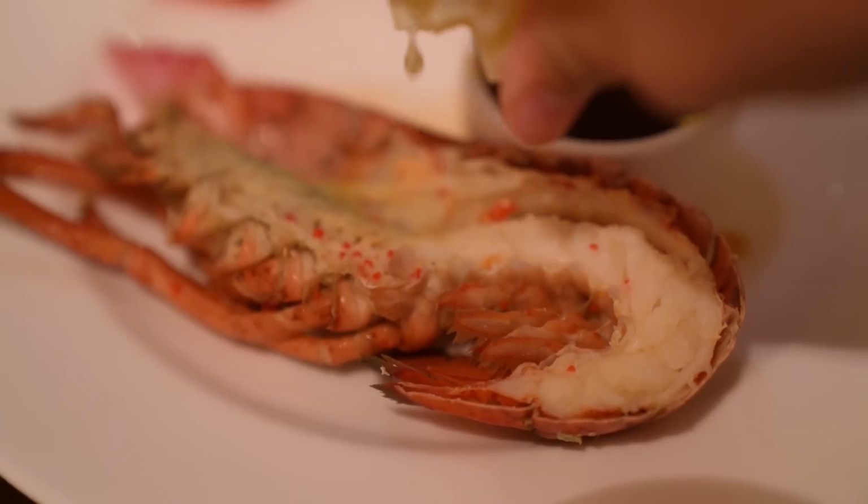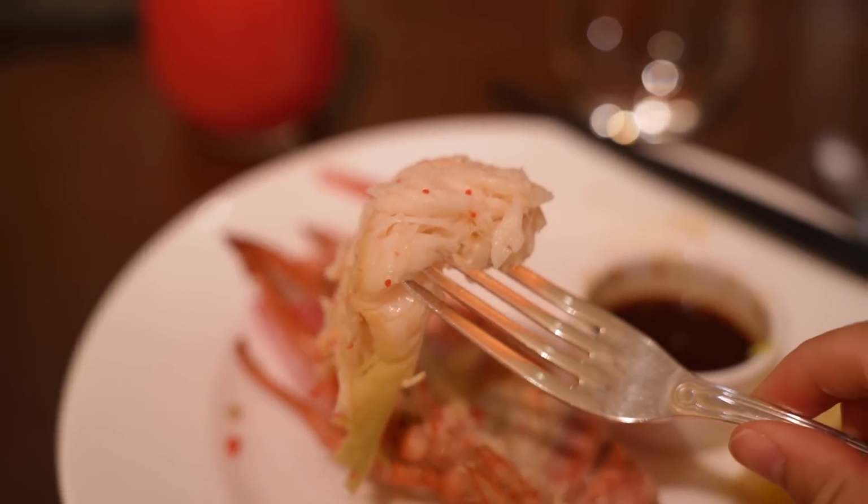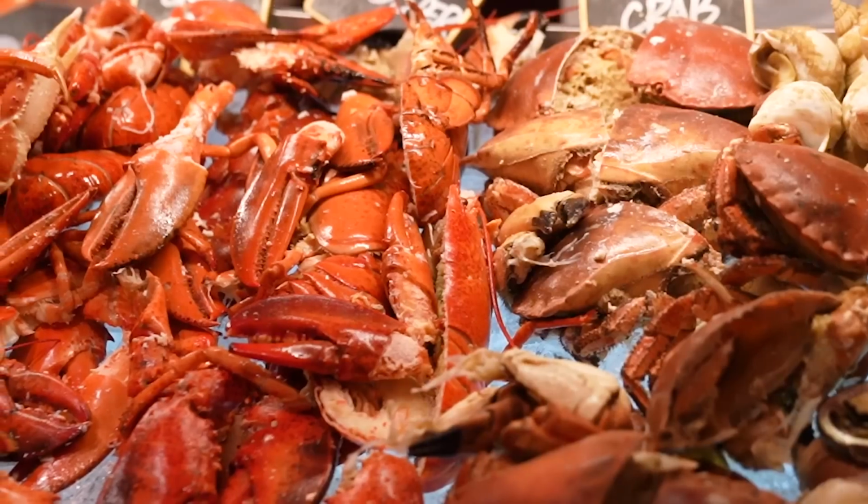All right guys, let's give the lobster a go. I just added some lemon juice, that's it. The lobster is fresh enough, but I wouldn't say it's like the freshest lobster I've ever had. Plate 1 demolished, now we're on to plate 2.